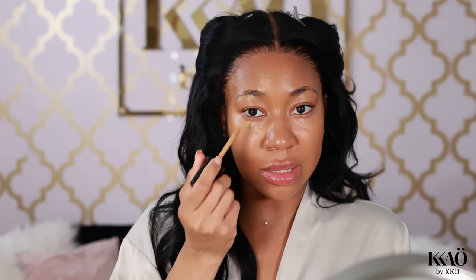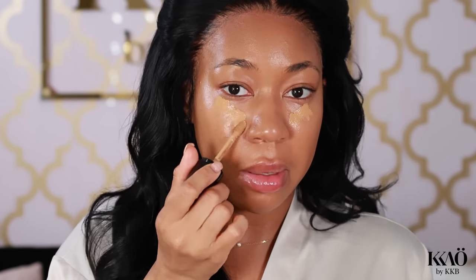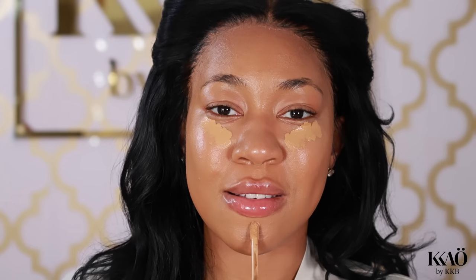So first, I'm just gonna take the Born This Way. I'm just gonna dot it here. I don't want too much, okay? And placement is key, so I'm just creating like a little triangle under my eyes with this one. This is the darker of the two. So I'm just gonna dot some here as well.